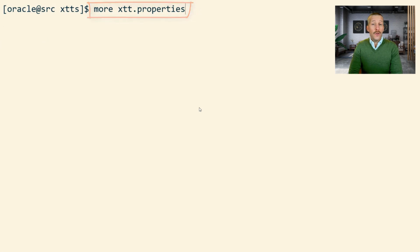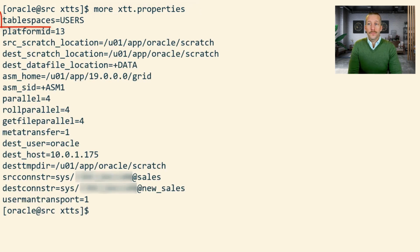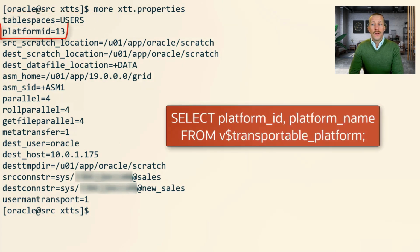xtt.properties, this is where I do all the configurations. I want to transport the users tablespace. Platform ID 13, that's Oracle Linux.